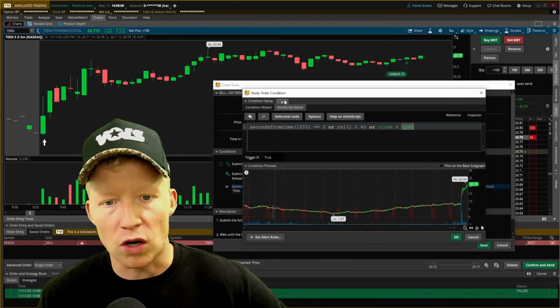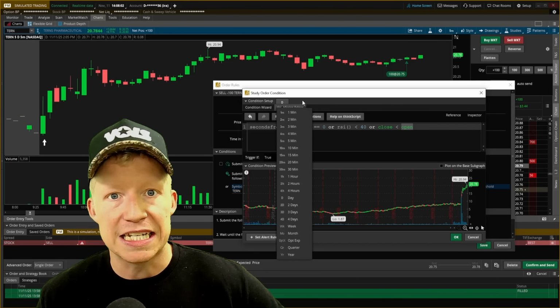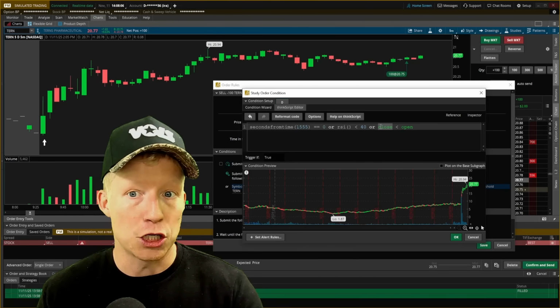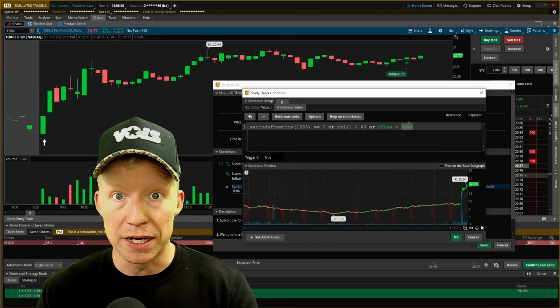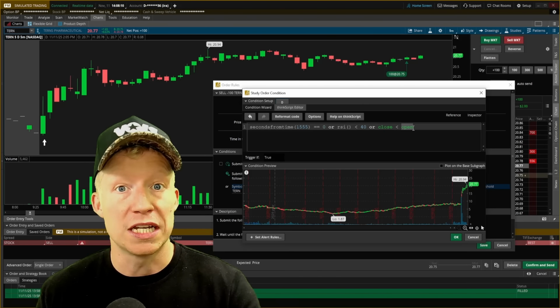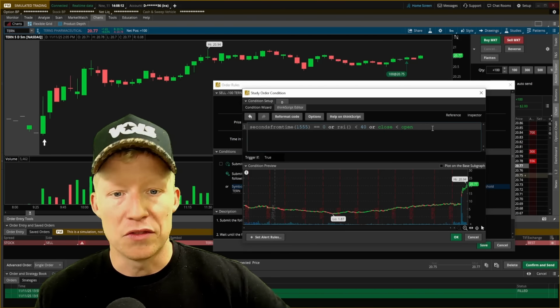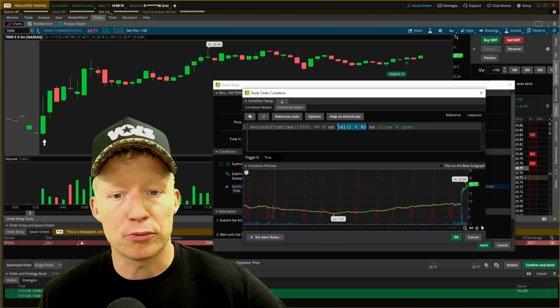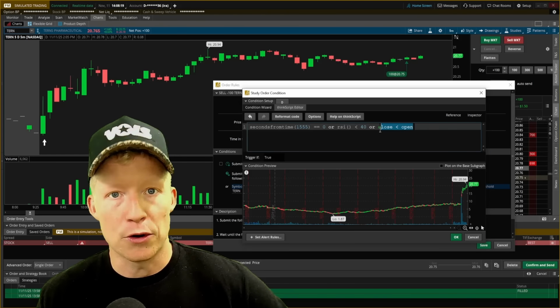And since we are running this code against the daily time frame, all we need to do is say close, once again, current price less than open. This automatically sets it up to today's open in the data. So here's our three exit conditions: our end of day catch, our profit lock, and our stop loss.